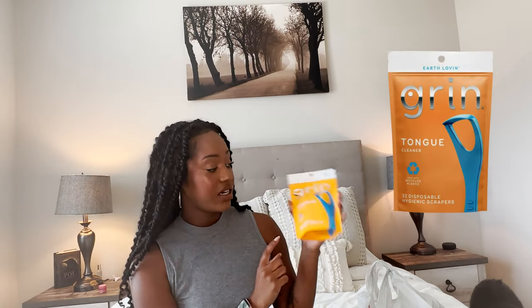So for oral hygiene, I picked up some Grin tongue cleaners. I really like these tongue cleaners because they actually work. I use them at night before I go to bed when I'm brushing my teeth. So I'll brush my teeth, use the tongue cleaner, do a little brush on my tongue with my toothbrush as well, swish around some mouthwash. You'll see the mouthwash that I use here in a bit. And then I throw this away. So I had to pick up some refills because I'm running out of these.